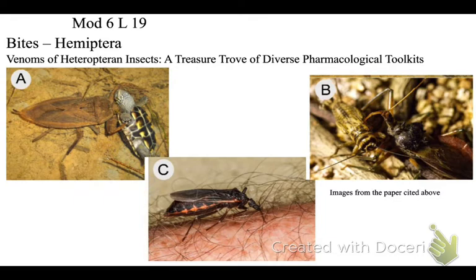In the middle there is a kissing bug that is taking a blood meal from a human. They are kind of nasty as well. They're not outward digesting your body, they're just sucking your blood out. They're going to have a few different toxins for numbing and other things like that. But they're pretty cool.